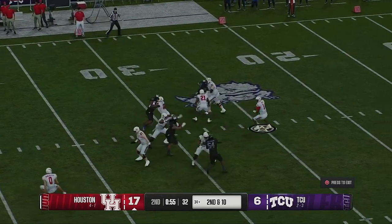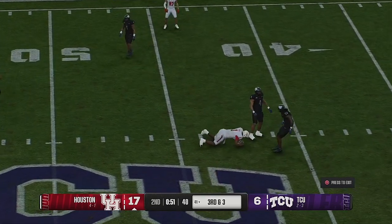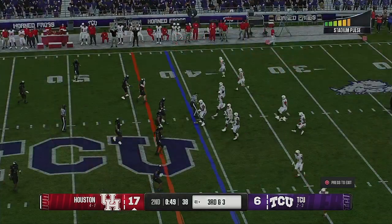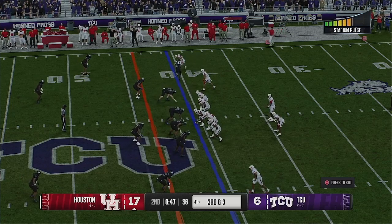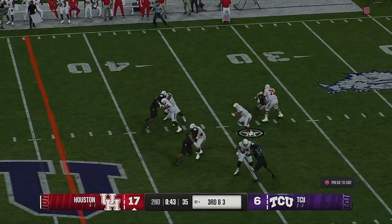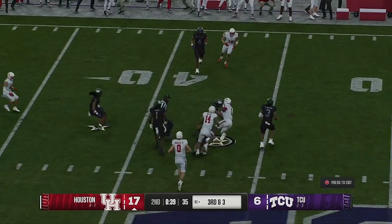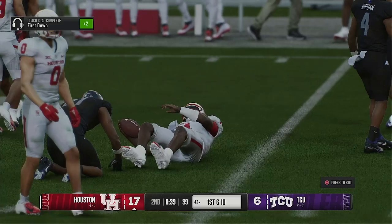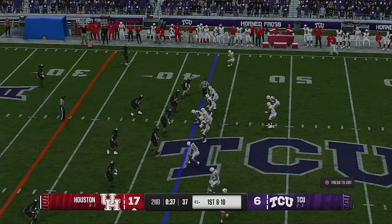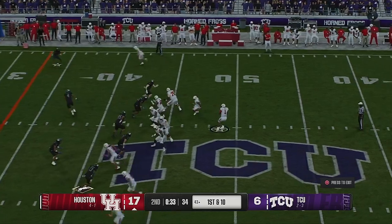After the incompletion, they go back up top. He'll pull it down. Able to get just a few before sliding to avoid the hit. They've got it at the 41, third and short, trying to keep the chains moving. Still on his feet at the 45. They finally get him on the ground with a big running play, moves the chains for the first down.